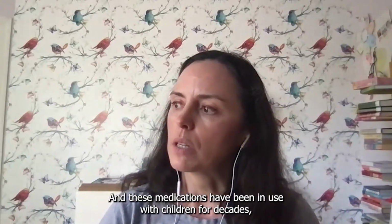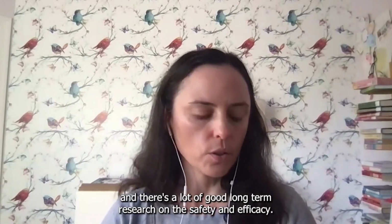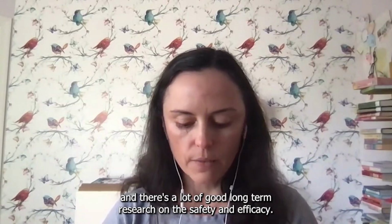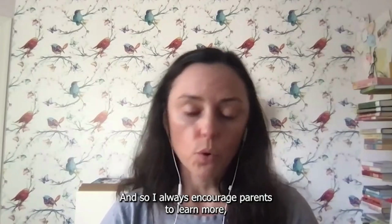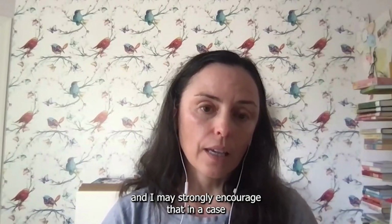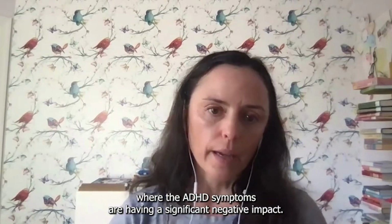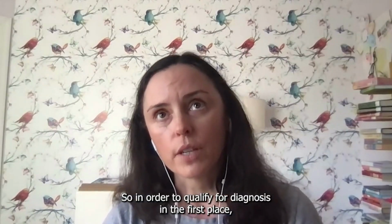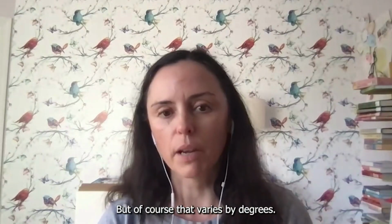These medications have been in use with children for decades, and there's a lot of good long-term research on the safety and efficacy. And so I always encourage parents to learn more, and I may strongly encourage that in a case where the ADHD symptoms are having a significant negative impact. So in order to qualify for diagnosis in the first place, there needs to be a significant impact, but of course that varies by degrees.